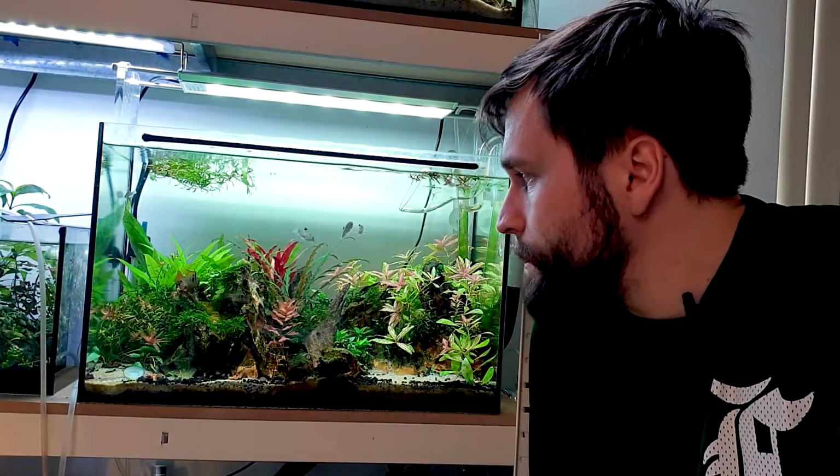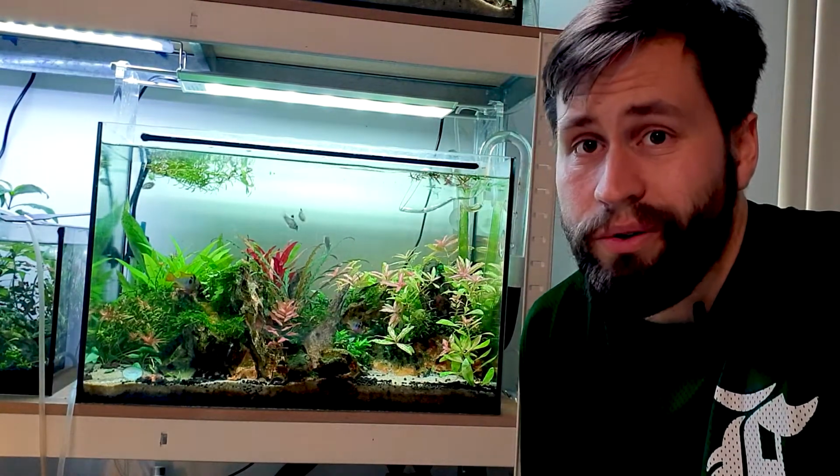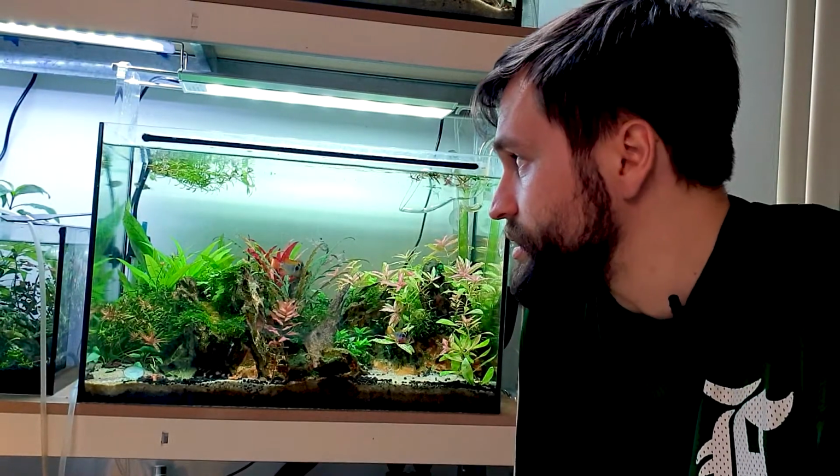Oh, there he is. I've had some success feeding him, and he's slowly recognizing that I'm food, so that's a good thing. But with time, he will require more space, and he will require tank mates that will just kind of leave him alone and that he doesn't really have to worry about.